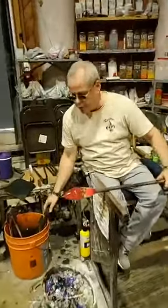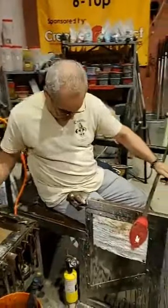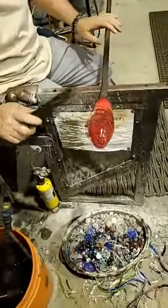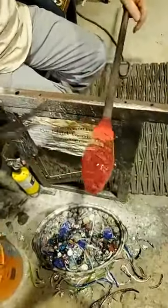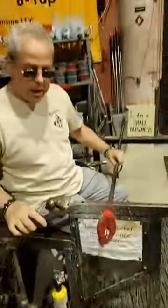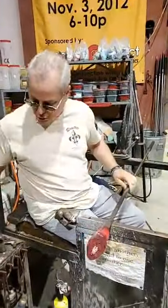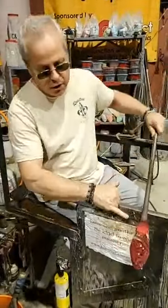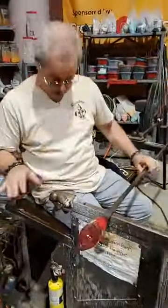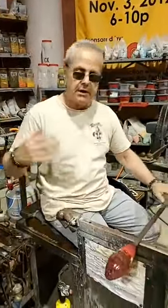It's real important that I wait the right amount of time because right now, from here to here is where my bubble is. So the walls are thick-ish, but if I let the next gather heat them up too much, they're going to start collapsing and be hard to control. So I really have to look at the color of that end of the pipe and make sure that it's down to like a cherry red or so to get my next gather.